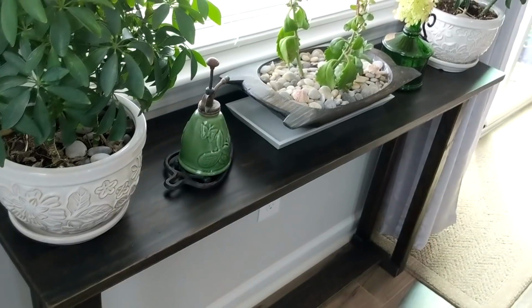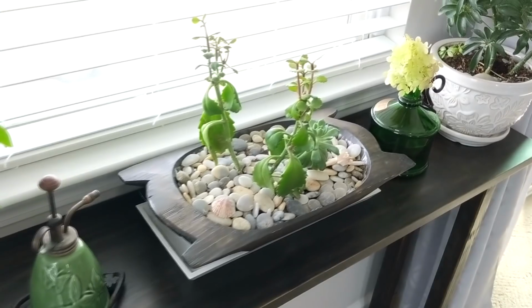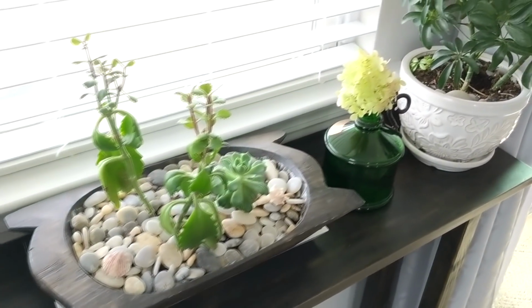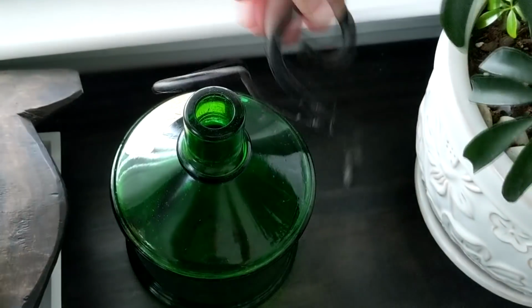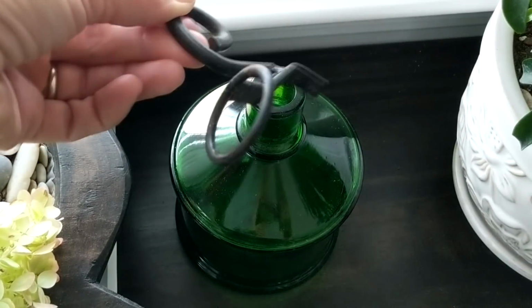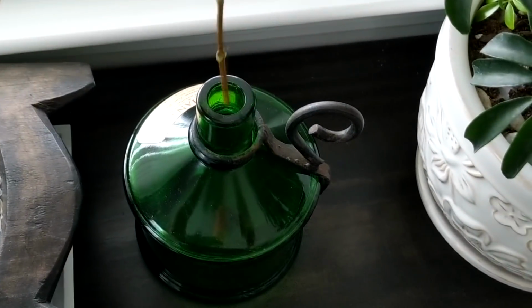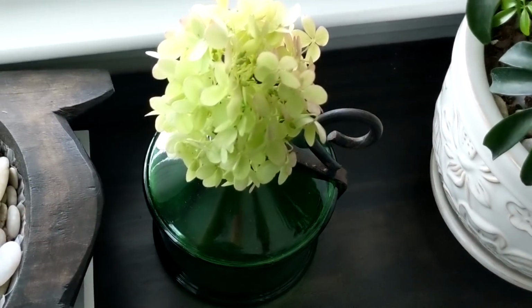I have a plant mister on this side with a shade of green, so I thought I needed something else in between my planters to kind of balance it out. This piece does come off. It's like a little handle, and it's like a rusty metal, so I thought that was cool. So I just flipped it around so the label faces the back, and I put one of my dried hydrangea stems in it.